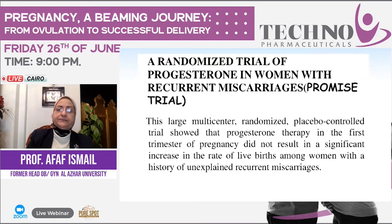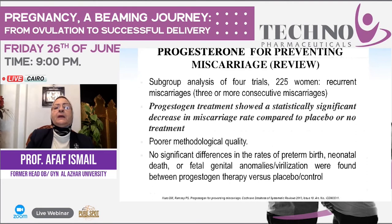In spite of that, they made another study, called PRISM, and found that progesterone treatment showed a statistically significant decrease in miscarriage rate compared to placebo or no treatment. But there is no significant difference in the rate of preterm birth, neonatal death, or fetal genital anomalies. No virilization was found between progesterone therapy versus placebo.